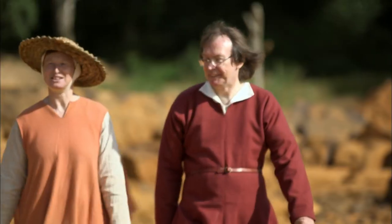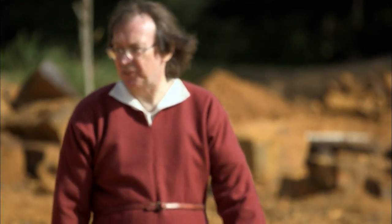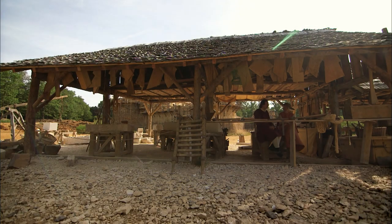Professor Ronald Hutton is a historian, specializing in medieval and early modern folklore. We're sitting in a mason's lodge, and those words sort of conjure up certain images. Is that true? I mean, was there any such thing as Freemasonry in the 13th century? Certainly not. Freemasonry as we know it comes along in the end of the 16th century.